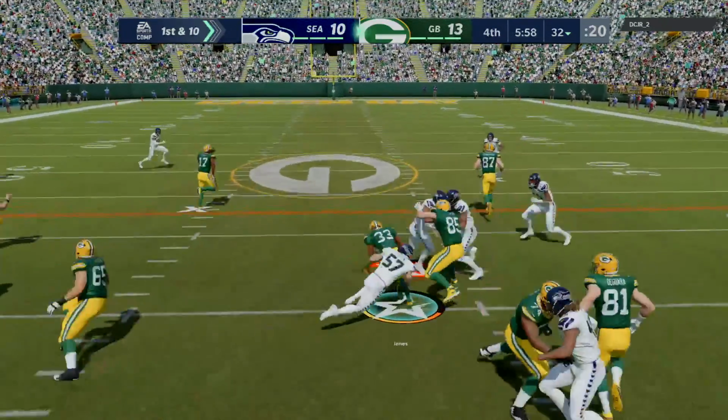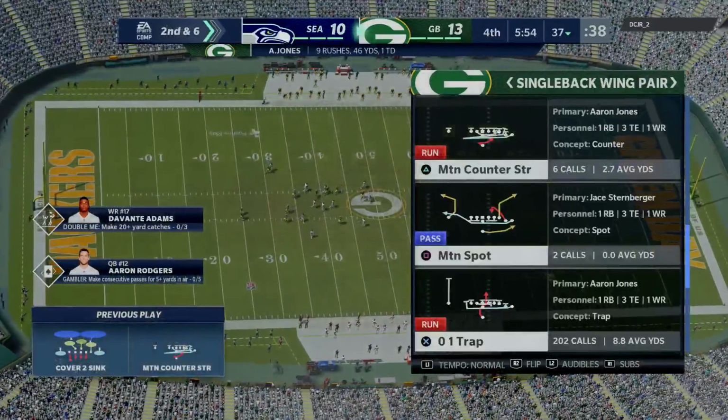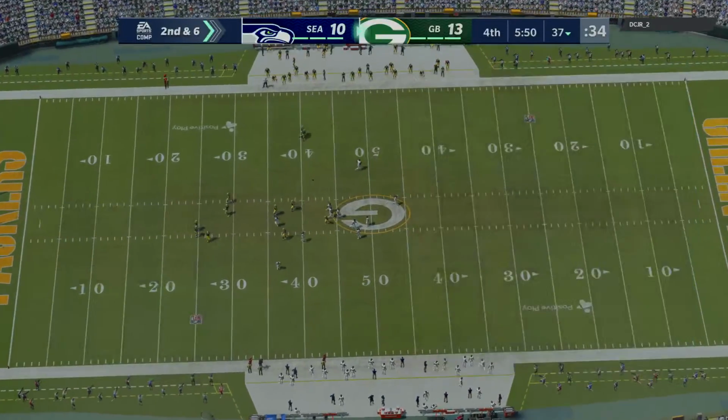Now a first down carry by Jones. Found a little room there as he's up to about the 37. Yeah, give him 4 yards there. It'll be 2nd and 6.